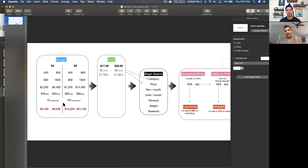I don't want to get into that whole thing, but it's basically what's your inventory cost, what's your PPC cost, what's your marketing cost, and that's how you get these budgets. And then from there, you can back into the price range of the product that you're going to go and sell, and you can plug that into Helium 10 or Viral Launch.